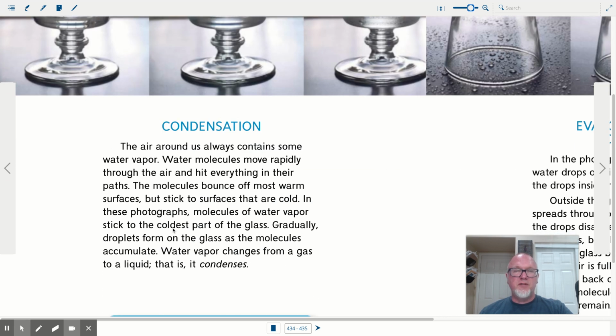Molecules of water vapor stick to the coldest part of the glass. Gradually, droplets form on the glass as the molecules accumulate. Accumulate means come together. Water vapor changes from a gas to a liquid. That is, it condenses. So do this with me. Condense. And if you want the opposite, expand. Condense.